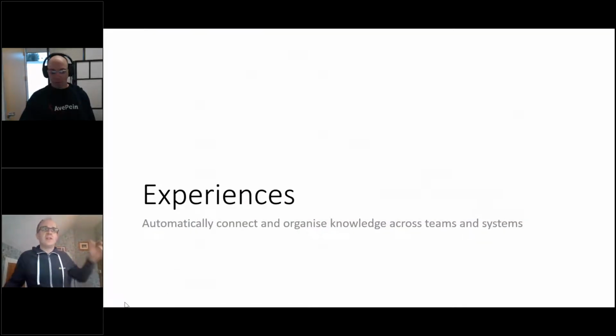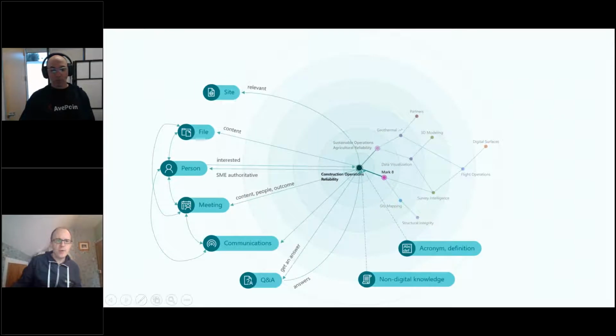So the next pillar is around the connecting and organisation of knowledge across teams and systems. And this is where we really start to see the knowledge network building up. You may have seen this. One of Cortex's key strengths is it's underpinned by the graph, and it can mine Office 365 and connected systems. We've seen it in practice within our environments, locating topics that describe our organisation that we've spent many months trying to work out manually.